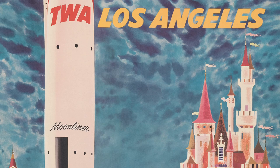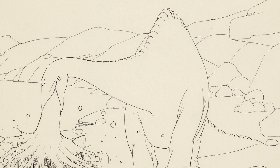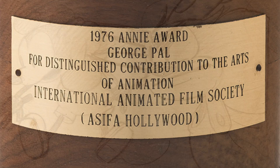The popular In the Beginning section returns with rare one-of-a-kind artwork of Gertie the Dinosaur, Mickey Mouse's Steamboat Willie, Oswald the Rabbit, and for the first time, some pieces from the George Pal Archives.